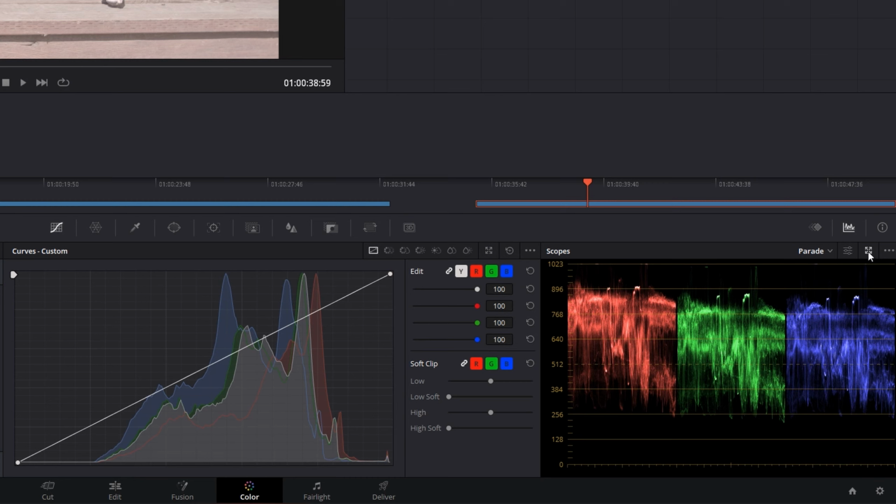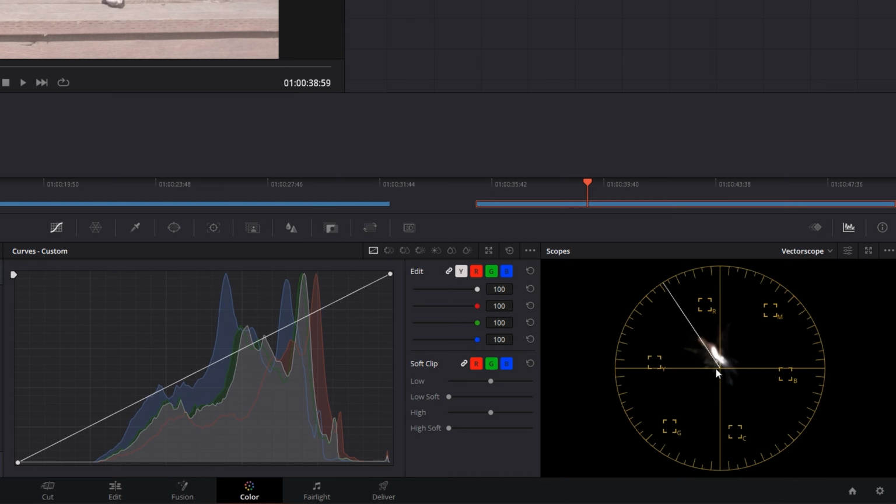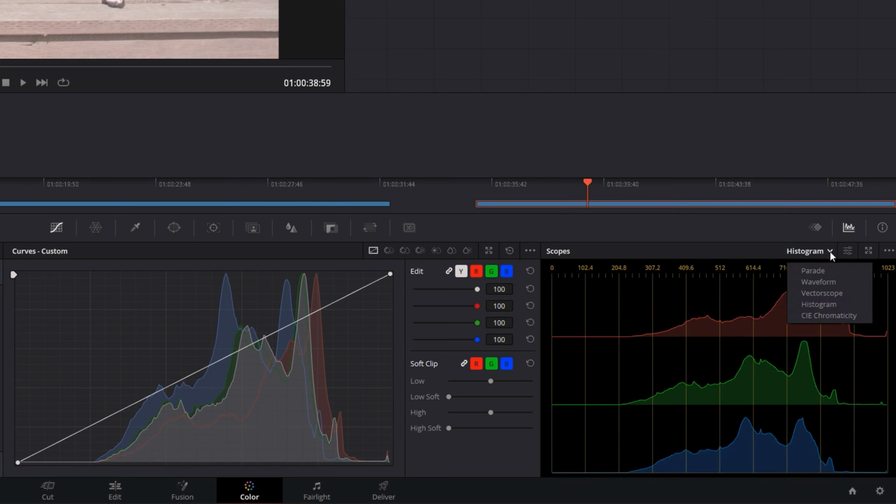You got several of them here. You can just pick on the different ones. You got RGB Parade, you got your waveform, you got your vector scope for checking out saturation and skin. The histogram, I hardly use the histogram. I definitely use waveform and vector scope. Actually, I use Parade more than the waveform. So it's usually Parade and vector scope for me are my top choices.